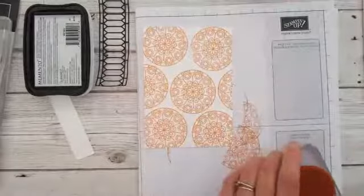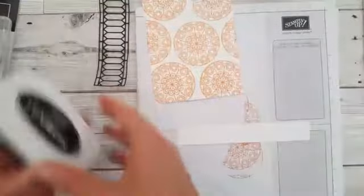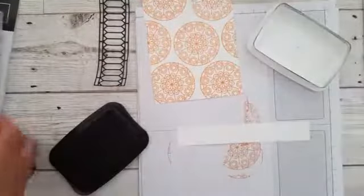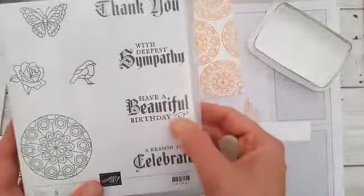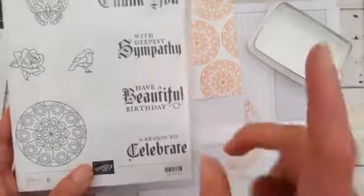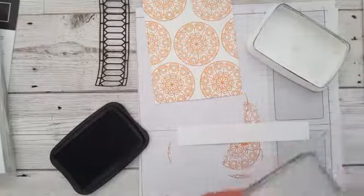That's that. Okay, and then we're just going to stamp our sentiment in black. So the thank you. I always do thank you because I always need thank you cards. But you know, there's the sympathy, have a beautiful birthday, a reason to celebrate. As I say, I have to be perfectly honest, these fonts are not my normal style.